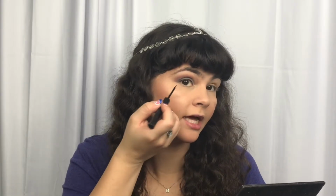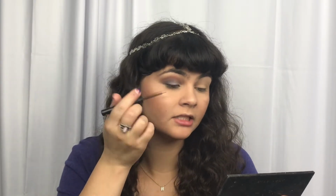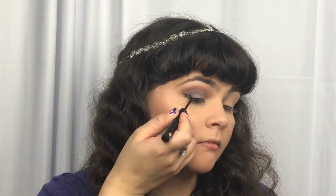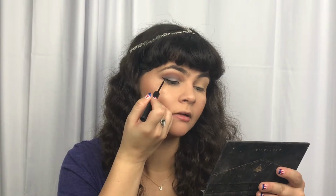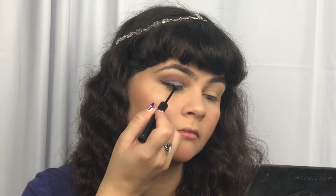What I like to do for the cat eye, I just grab like the inner corner right there where the waterline meets the upper lash line. Grabbing that. Drawing a little bit past the crease and just joining it back about a third of the way in. And as you can see, that gives a lovely definition.